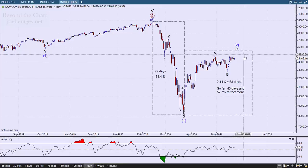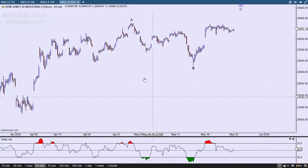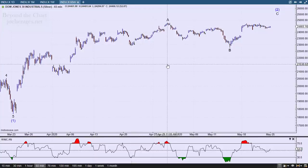Now, there's no guarantee, but if we did, it would be out into this zone here about June 15th. So right now, what I'm looking at is watching the internals to see what we are doing in terms of pushing higher in here. So here we're drilling in. Here's the ABC. Okay, let's get a little more detail.